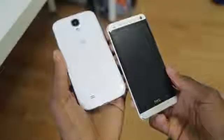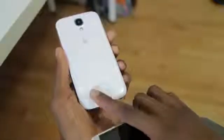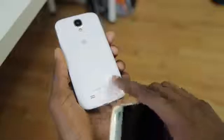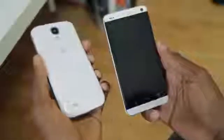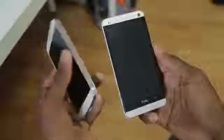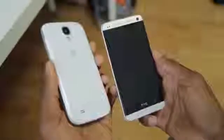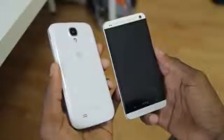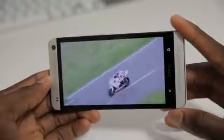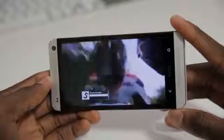Another gargantuan difference, though, is the speakers. The Galaxy S4 has a single rear-facing speaker on the back of the phone that can actually be completely covered and muffled with a badly placed single finger by accident. The HTC One, on the other hand, has two massive front-facing stereo speaker drivers that absolutely blow every other device out of the water. I've done tests with these. It's in the HTC One review if you want to watch it, but they produce insanely great, crisp, loud, and clear audio that still impresses me today, and I've been using the phone for weeks, so it's really great speakers.